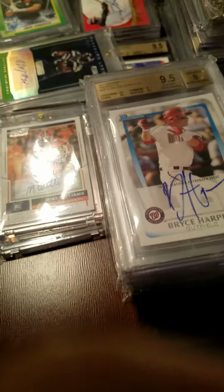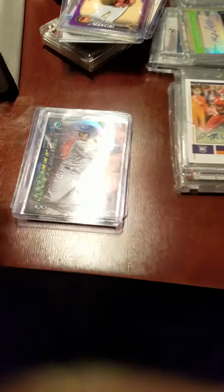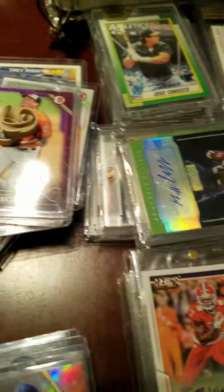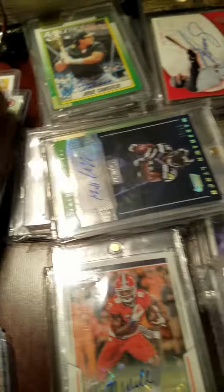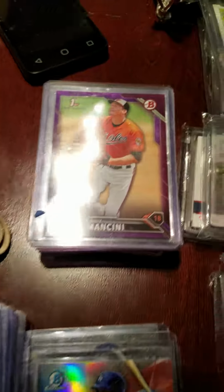And I also have one I'm sending off right now to get graded. That should be back in a couple weeks, as well as some of my Aaron Judges and Chris Bryant's. So this right here is some of my collection that I do have. Let me move this out of the way for you guys, just to give you a brief overview of some things.